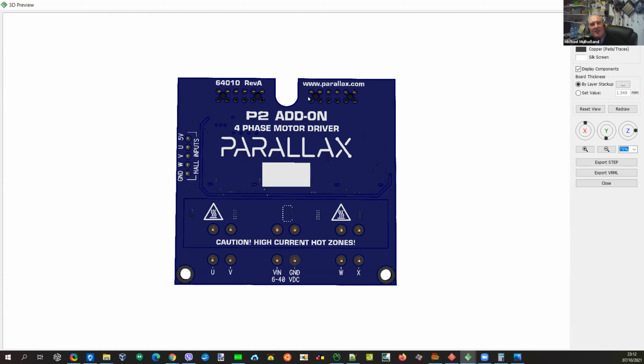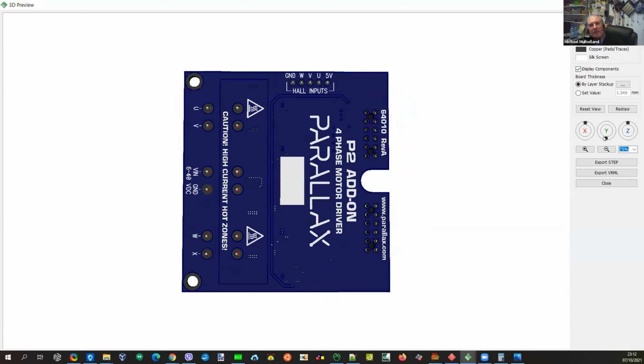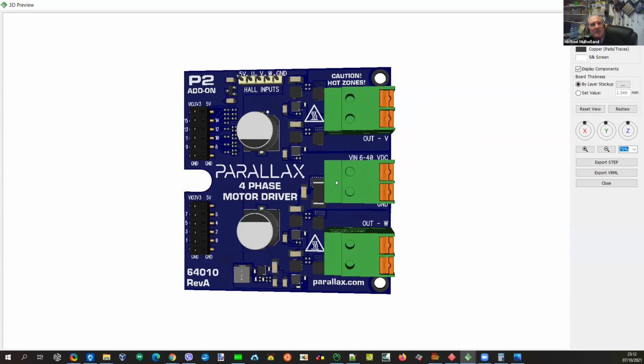Anyway, so this is an add-on to enable us to test the motor.